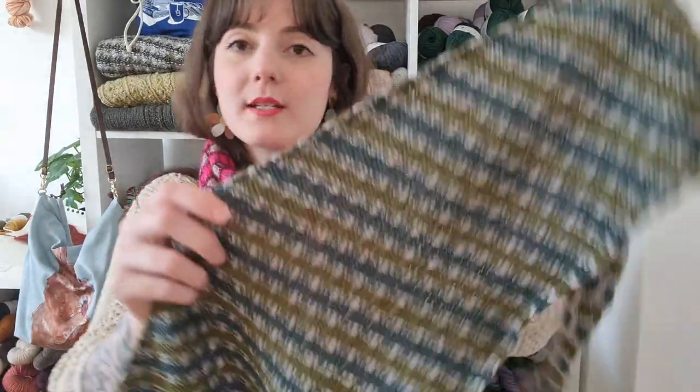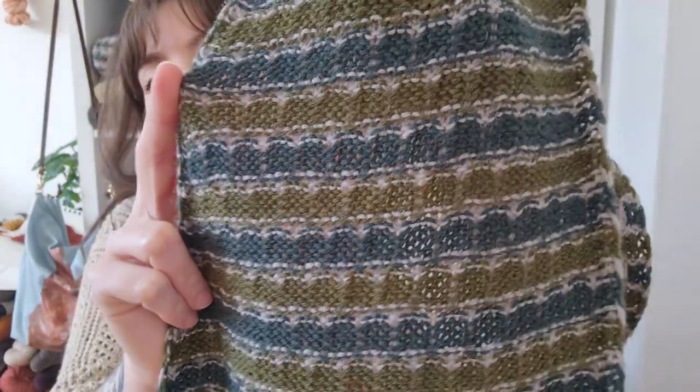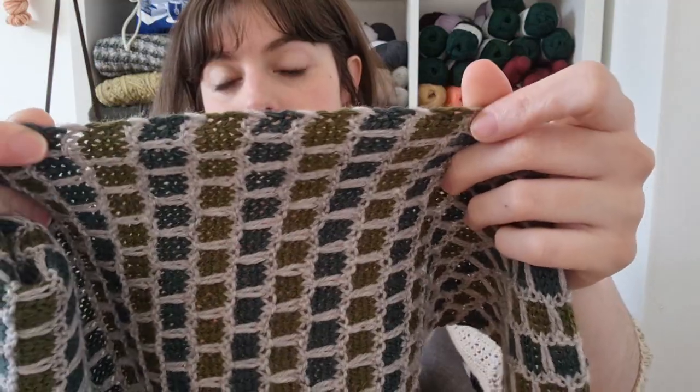This is how the wrong side looks, just in case. It makes stripes. Here you can see that you are indeed using only one color at a time. And so the border is quite fine. I liked the really fine shape, and so you only have a slip stitch border here.